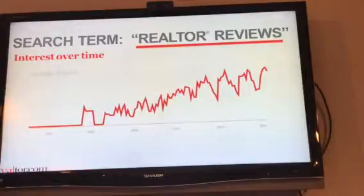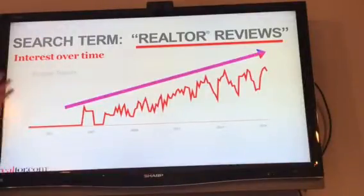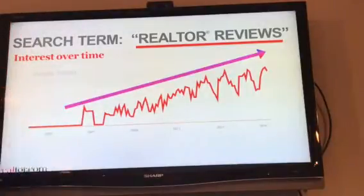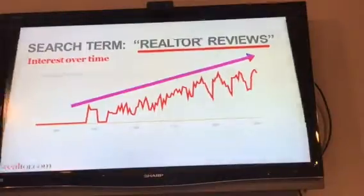Now, realtor reviews over time. I don't know if you do this or not, but you can go out to Google and put in Google Trends and put in any search term you want, and it will tell you how it's trending, how many people are searching for it. So we did that with realtor reviews. You can see back in '05, '06, nobody was even looking for it. But as time has gone on, it's on a very high trajectory. People are actively searching very regularly for realtor reviews.